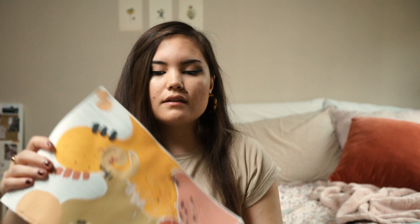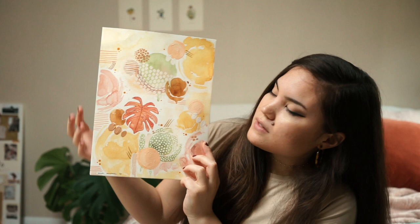This is the first one. The second one is the one that I made with watercolors. I definitely like this more than the other one because I like the effect of watercolors. This actually inspired me to paint again. So I think I'm going to do that before the sun goes down in like half an hour.